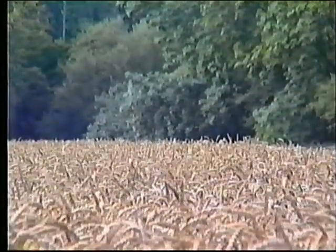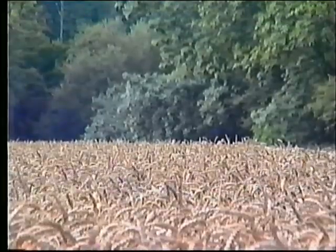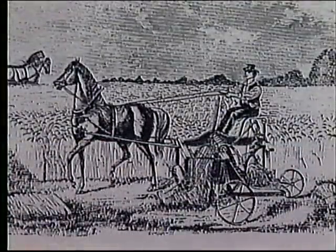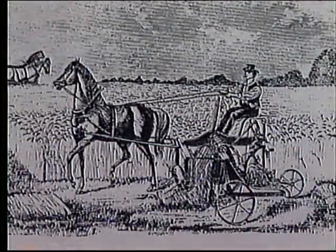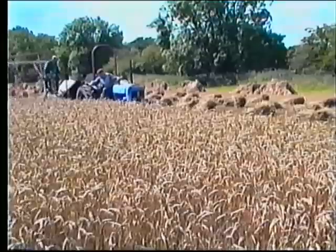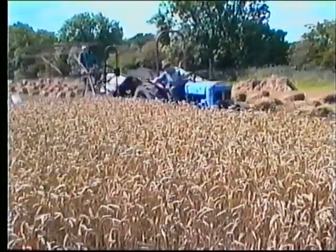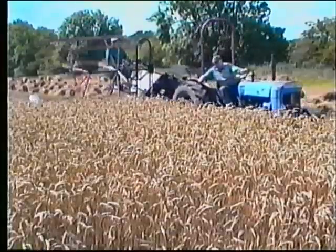Traction engines were far too heavy and cumbersome to pull farm machinery around fields, so horses were used to pull equipment like corn cutters and binders until tractors eventually took over. Even in the 1920s and 30s, when many farmers were using tractors for cutting corn, some threshing drums were still being driven by steam traction engines.